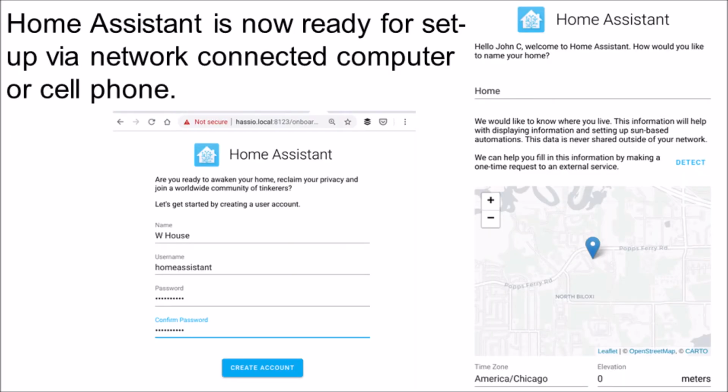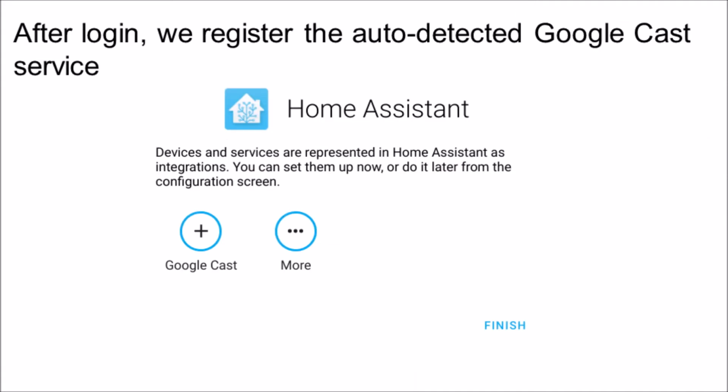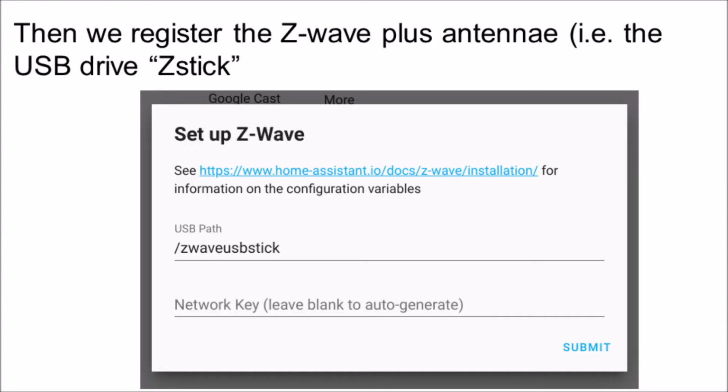My efforts have worked because the Home Assistant software has created a website at the address of the Raspberry Pi on the local network, using the Wi-Fi password access we just gave it. So the Raspberry Pi now has access, and we can log into it and go through their Home Assistant registration process. Already it's recognizing the Google Minis and Chromecasts on my network.